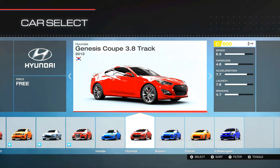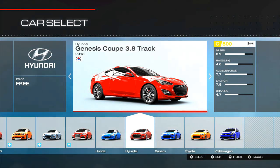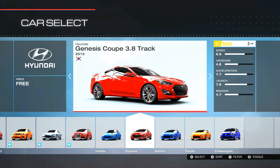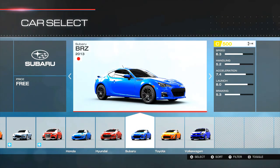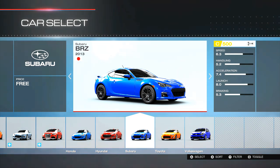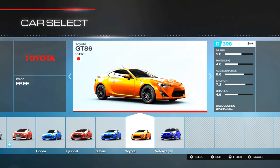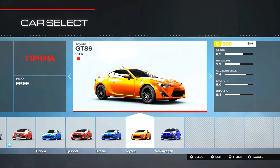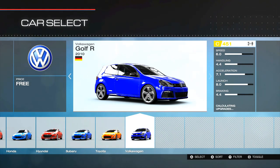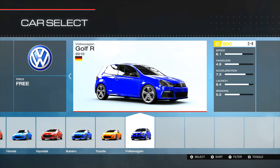We got here a Hyundai Genesis Coupe 3.8 Track. I don't think we want a Hyundai. Subaru BRZ. Toyota GT86. One looks alright. And the Volkswagen Golf R.